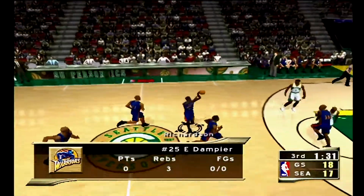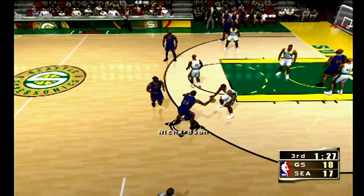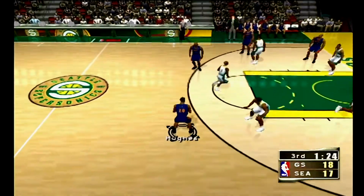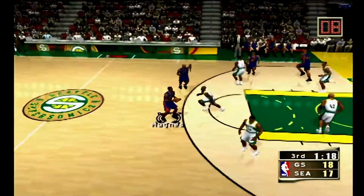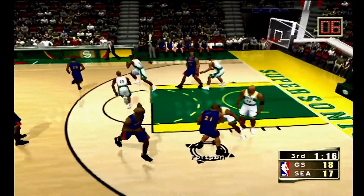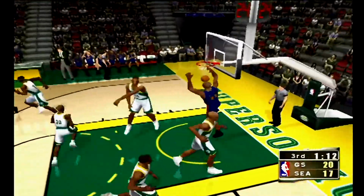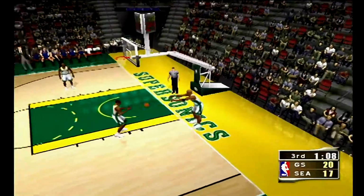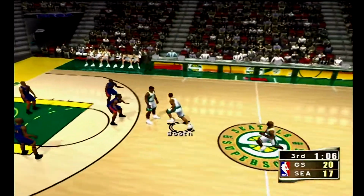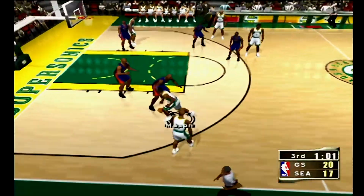Lewis can't finish the fast break. Shot clock shows 5. Shoots. Fortson. This is the jump shot. Dampier stuffs that one home. Now that's how you play the game. You've got to love how he just slices through the D's weak spot. No fear. No fear at all.